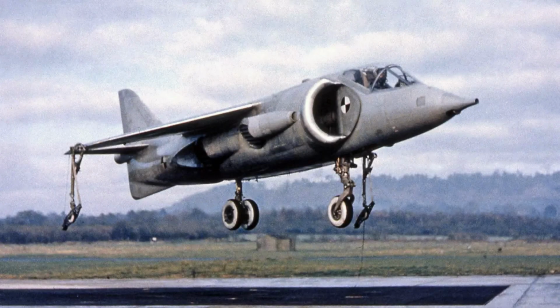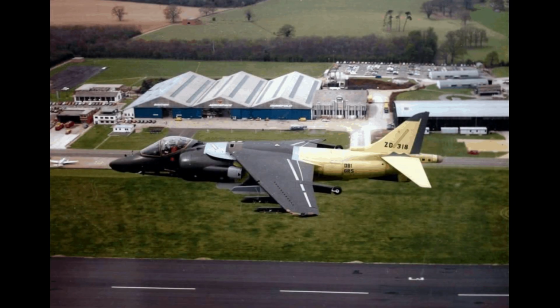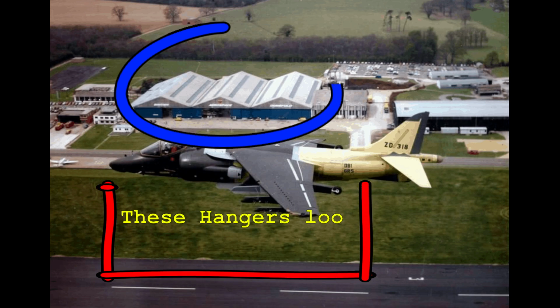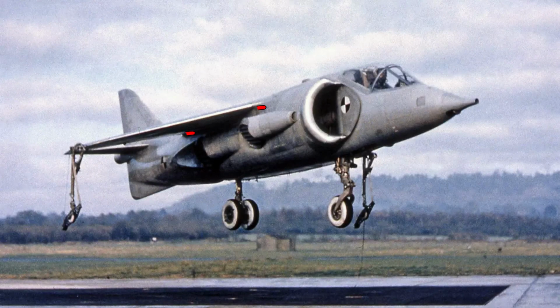Now, let's go into an oversimplified, brief background of the Harrier jump jet. It is of a Cold War design, first taking flight in the mid-1960s at the now Top Gear test track at Dunsfold. It has a single jet engine which feeds thrust to 4 nozzles that are able to rotate. This allows the aircraft to perform VSTOL, or vertical short takeoff and landing.